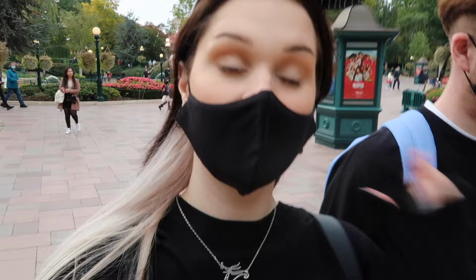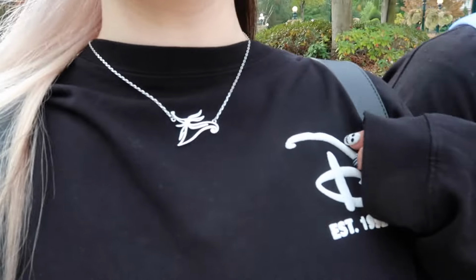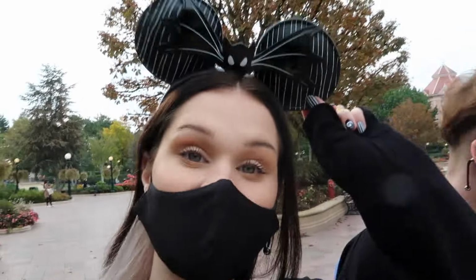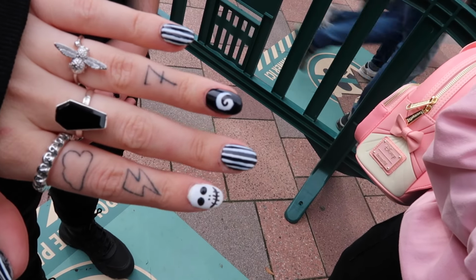Mum and Dad have also got their spirit jerseys on. Ella is wearing pink because it's Ella, but she has brought her spirit jersey with her, so we can maybe get a picture of us all in them together. Big family photo. Yep. And I've got my Zero necklace on again because I've got these Jack Skellington ears on. I've also got Nightmare Before Christmas nails, which she did herself. Yes.